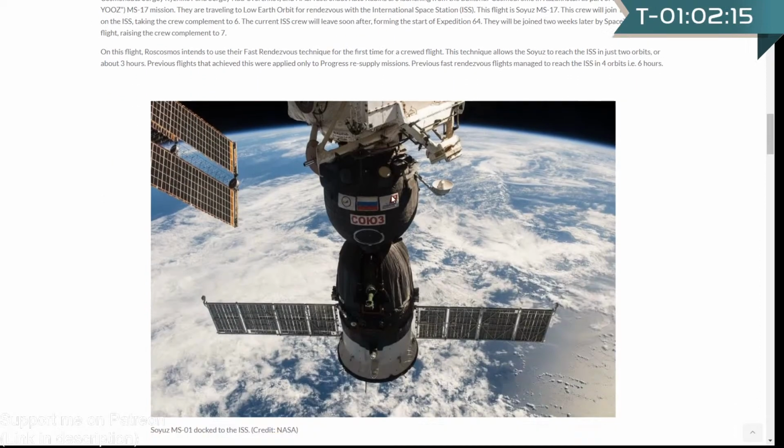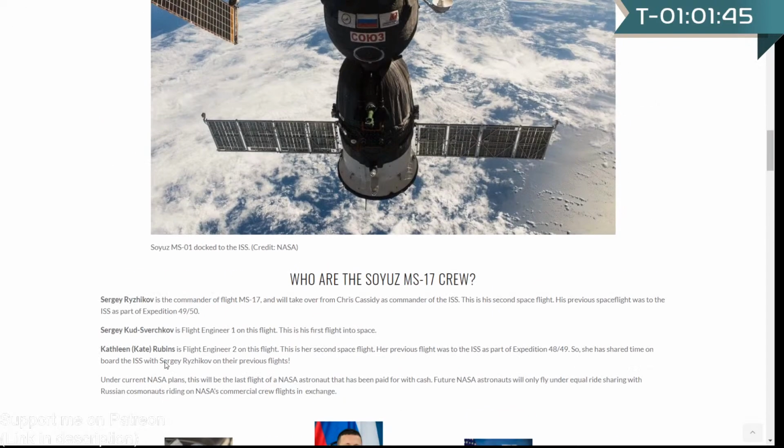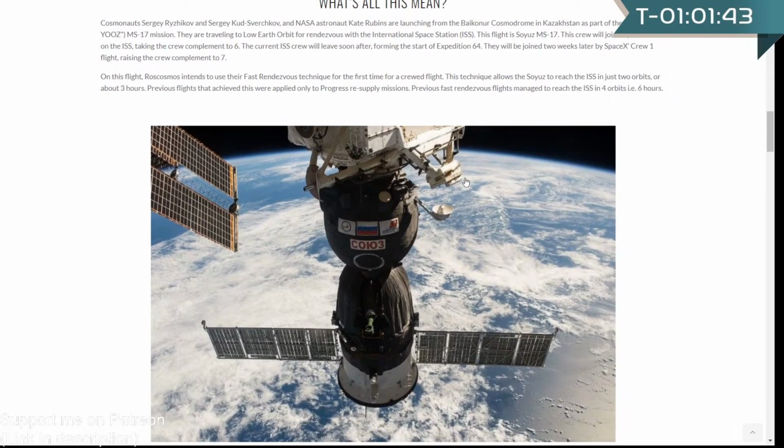So they will be launching 3 astronauts. Here we have Sergey Ryzhikov, Sergey Kud-Sverchkov and Kate Rubins. I know I must have said that wrong, but we have these 3 crew members which will replace the existing crew members after they reach the space station. After 9 days or so, the other members will depart from the space station to come home. And this is the Soyuz MS-17 mission.